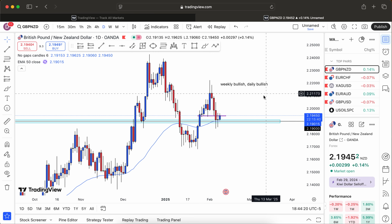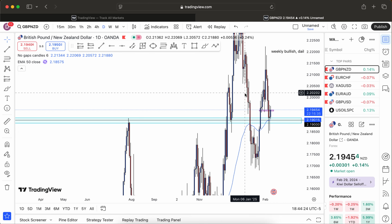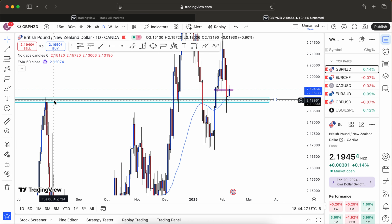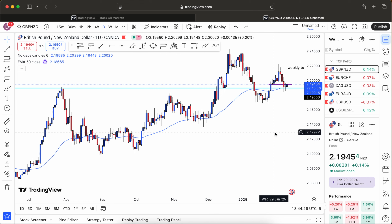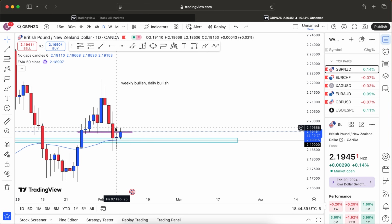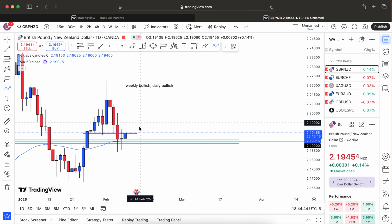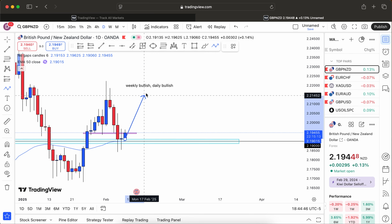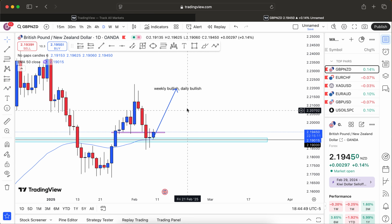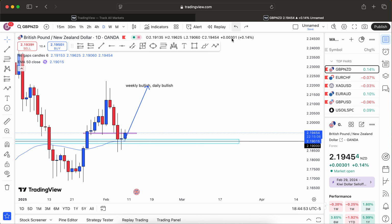Starting off with GBP NZD, we are at a supreme level of resistance, support. Okay, resistance, support, and this would potentially act as support. If it's nice enough, it should act as support. So we're looking for taking longs from here, based on the price action on the lower time frames that we'll see.